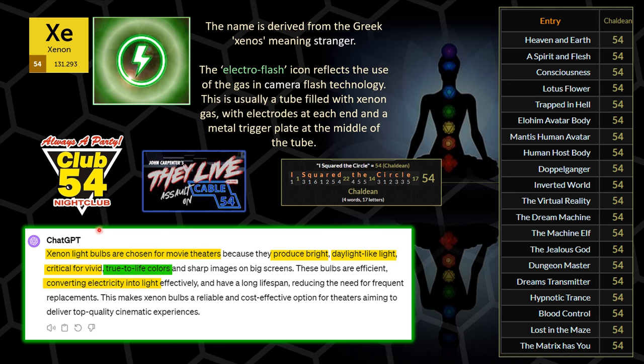And we also see another reference to the number 54, pretty famously at Club 54. I believe it was a club in New York City, but I could be wrong. There was a movie about it. And we see here the downward pointing triangle, always a party at Club 54 nightclub.